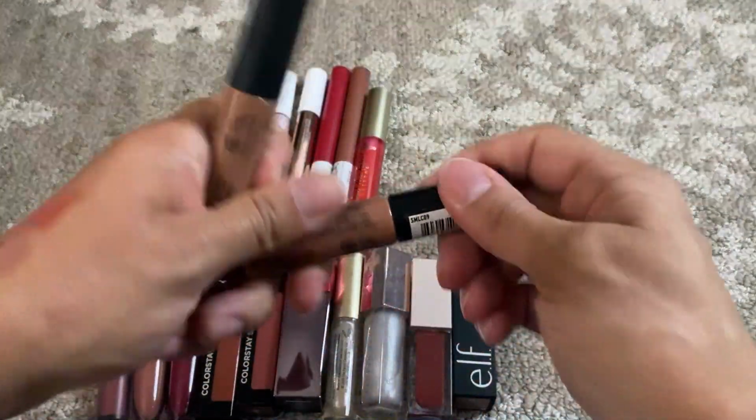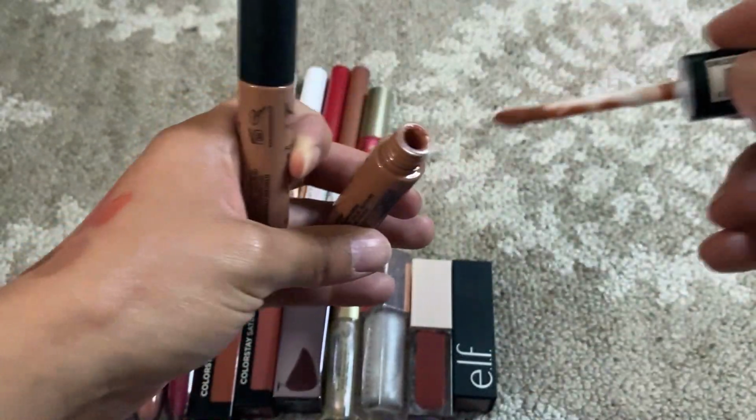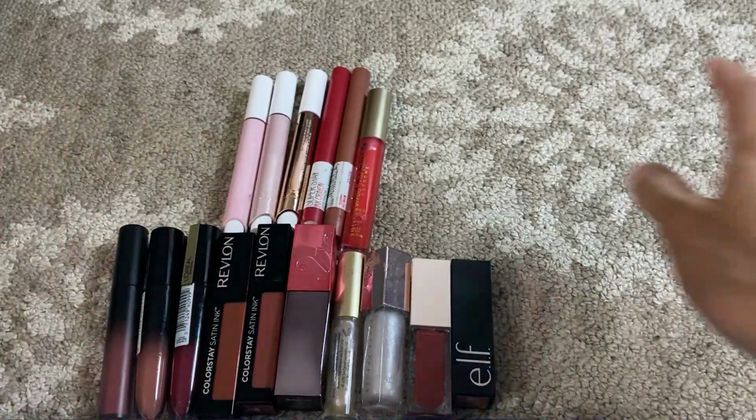And then we have Abu Dhabi. Both very warm tone, and I like them a lot. So I'm gonna keep these as well.